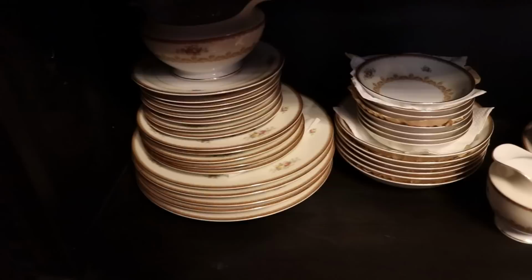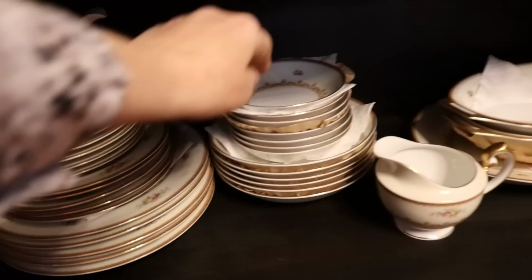Nasso. Is it Nasso? That's Aunt Frances's china. Let me see. Yeah, it's Nasso. So I don't have the sugar. I do have some serving, not a lot of plates. Of course, you know, I have additional ones in the curio over there.